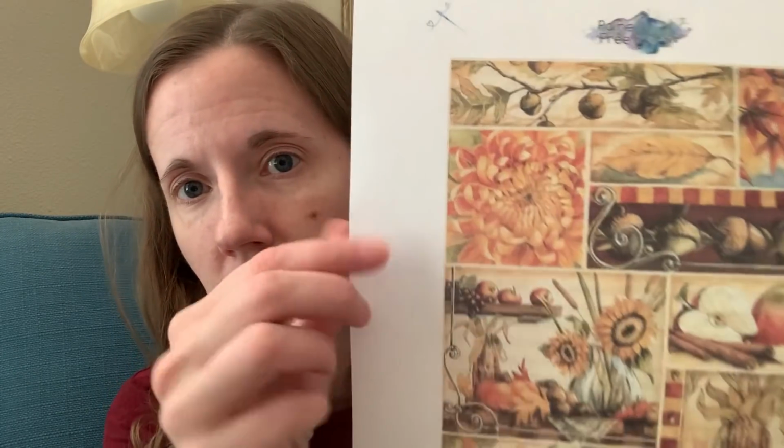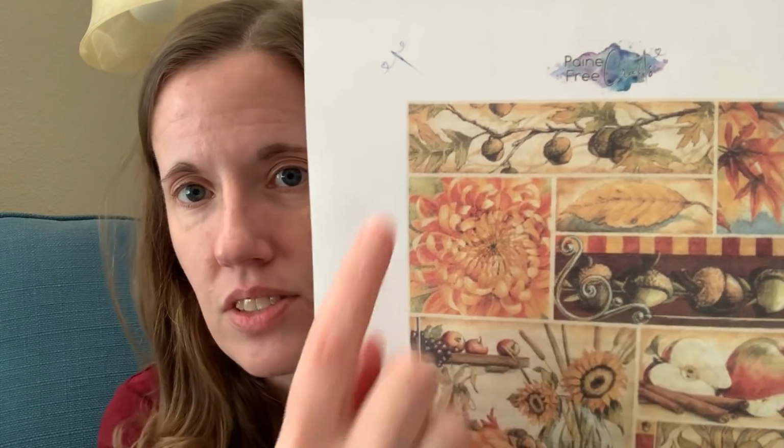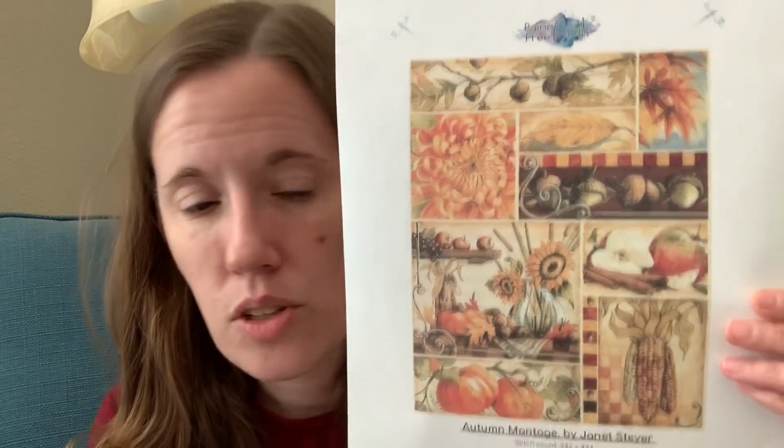And these are all printed in toner save mode, so they are a little more vibrant than this. And this is the autumn one. So then I'd work up here with these leaves and things and the acorns. So yeah, that's my plan on that one.